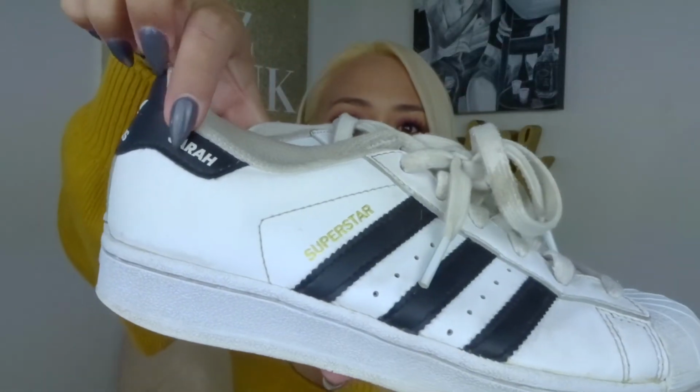And so Trevor got me these for Christmas, and a really, really sweet thing that he did was he actually customized them to say Sarah on the back, which was honestly just the cutest surprise ever, because I knew that he was gonna get me Adidas, but I didn't know about this. So I just thought that it was so adorable. But these are definitely a great walking pair. Again, super Disneyland approved. I've worn these to Disneyland.